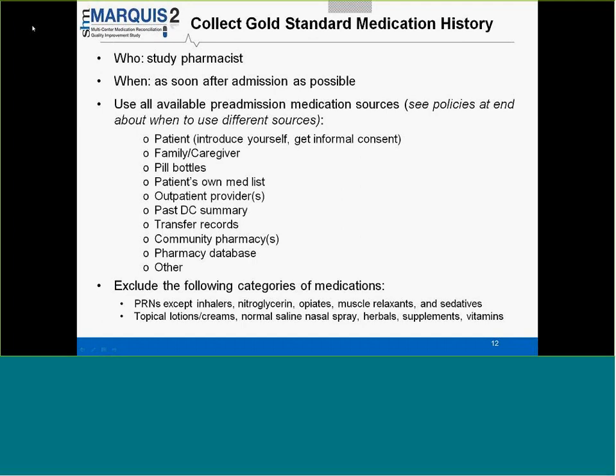When will the study pharmacist be collecting the gold standard medication history? As soon after admission as possible, using all the medication sources available to you. If somebody has already taken a medication history, you do not have to avoid looking at that. The gold standard medication history uses all the tools available to get the best medication history you can. So certainly talk to the patient, family, caregiver, and check pill bottles, the patient's own medication list, outpatient providers, discharge summary, transfer records, community pharmacies, pharmacy database, and any other source available to you, to get your best possible medication history.